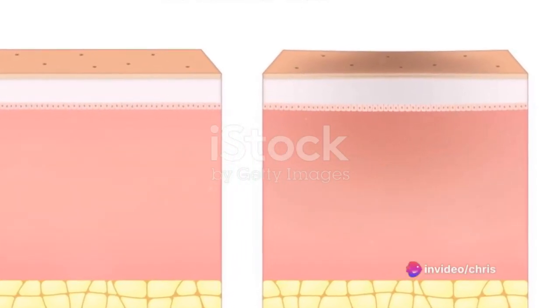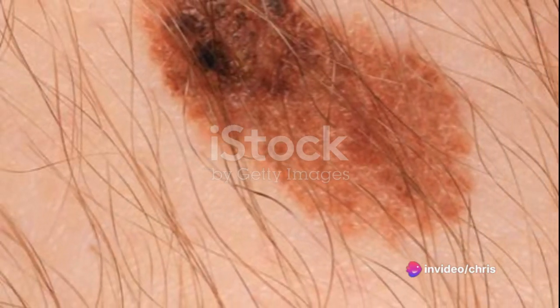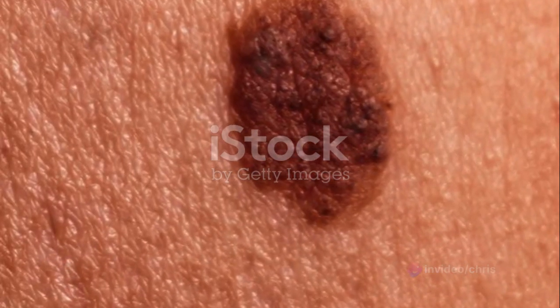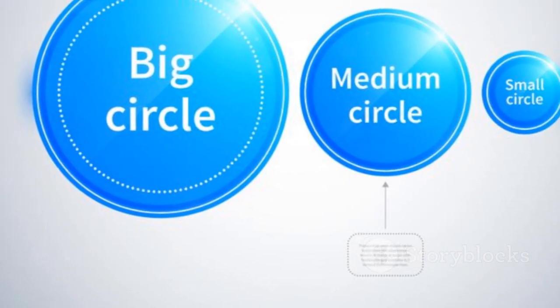B is for border irregularity. Healthy moles usually have smooth, even borders. Melanoma lesions often have uneven, notched or scalloped borders. It's like comparing a circle to a jagged coastline.